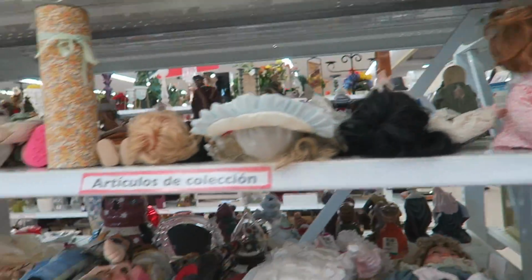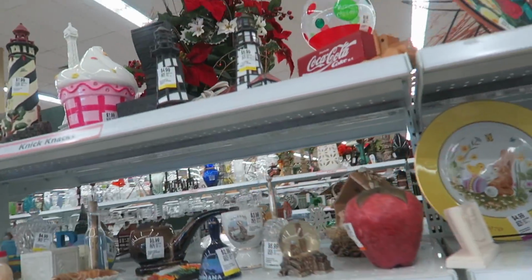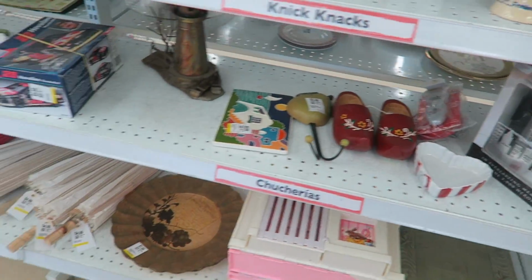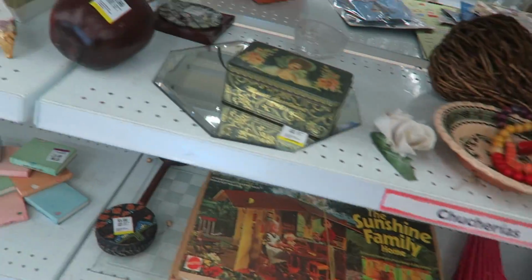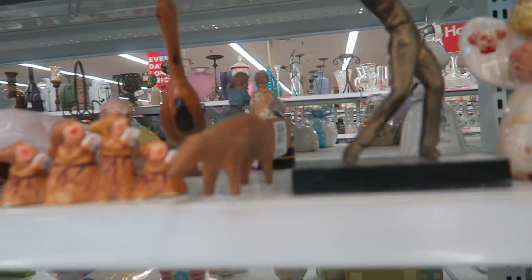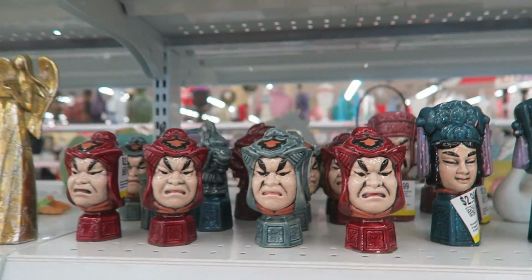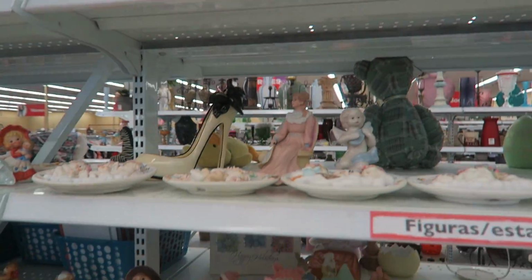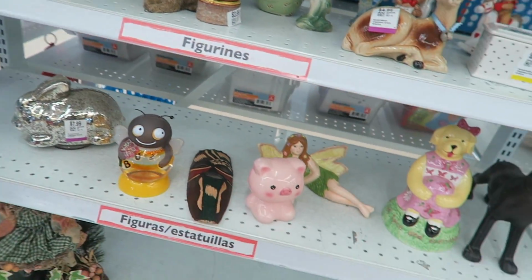I don't know why that one looks so scary. We're not even gonna look at those right now. Ooh, Coca-Cola. I love the little collectibles. Oh, the fruit. I feel like an aardvark. They all look pretty angry. They look very happy. They look like little babies. Oh, look at the little pig.